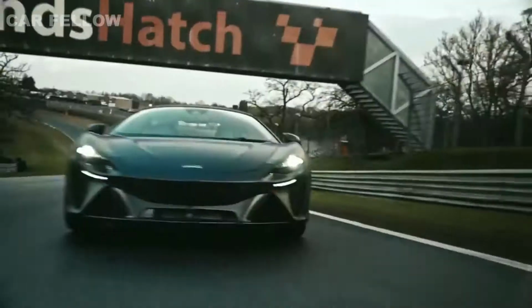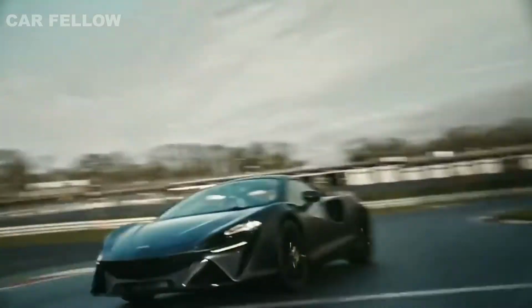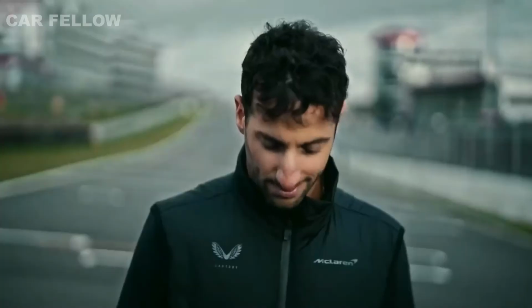The fastest way around any racetrack is to take the perfect line. It's all about precision. Sliding around can cost you the race. But today, I'm not racing.